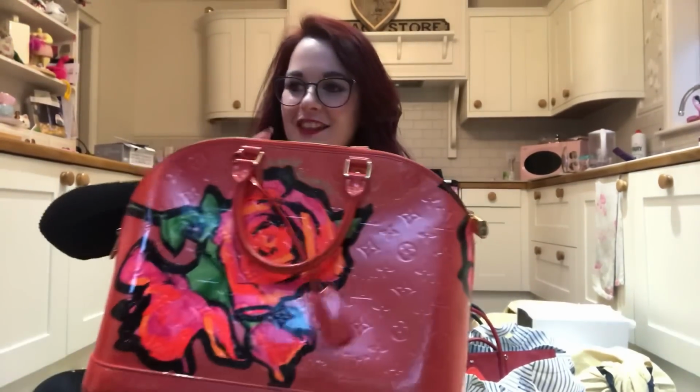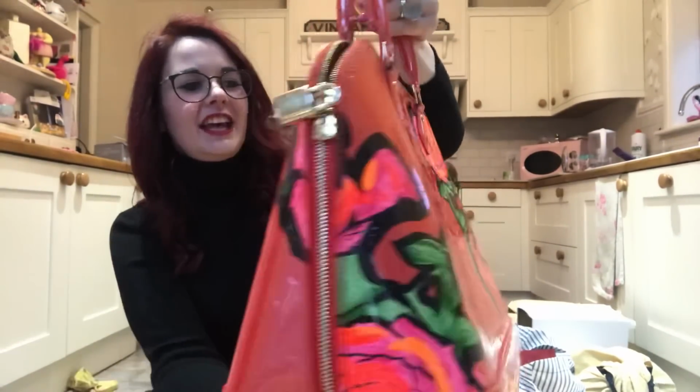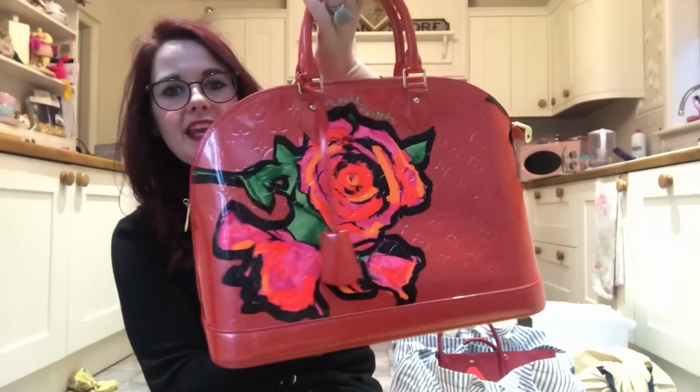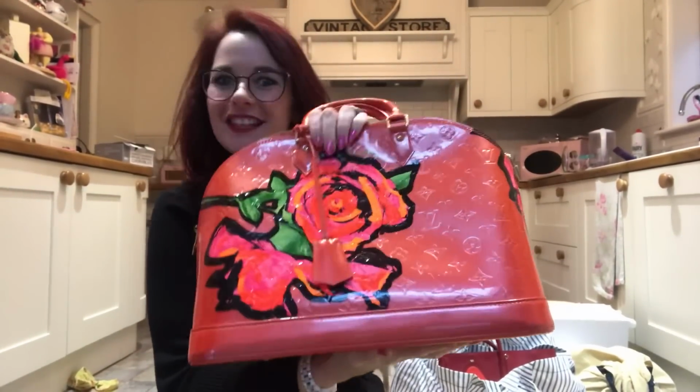So the next bag Ruby's chosen, do you know what make this is? Louis Vuitton. Louis Vuitton, well done. This is my Louis Vuitton Alma, and I think it is an MM. I think it is the biggest one that they do. It is a special edition in sunset orange. Do you like this one, Ruby?